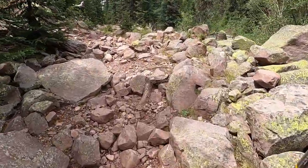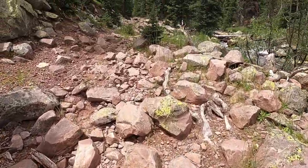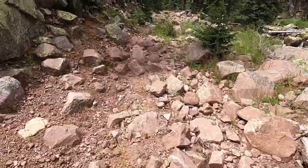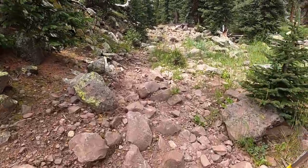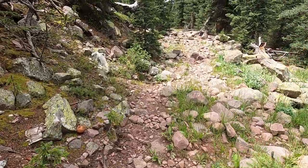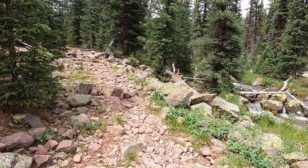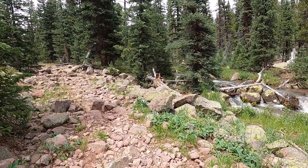Yes, I am using poles. This is a rough trail, quite rough, and I gotta tell you, it's a butt kicker too. It is every bit the butt kicker that the trail up in Grovant was.